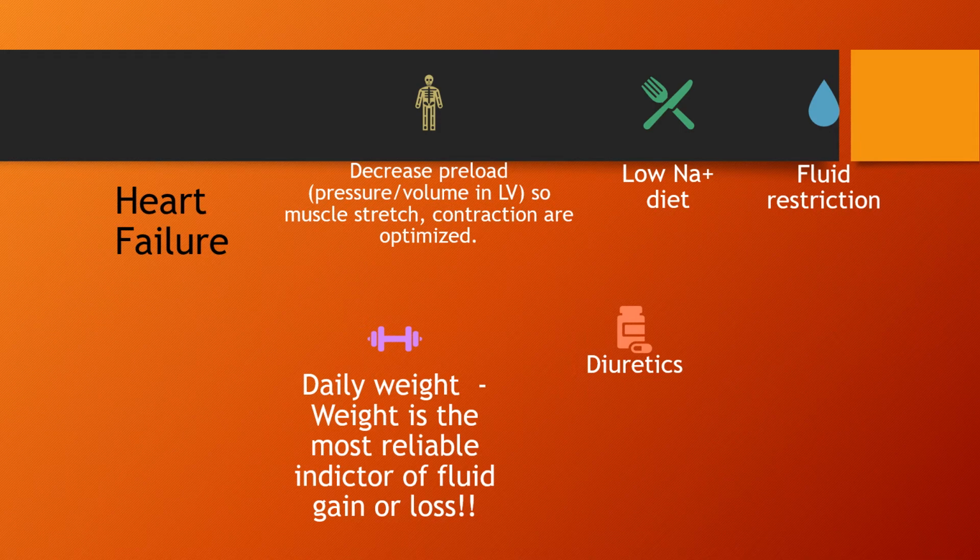Then we have the ACE inhibitors like lisinopril. Their action is arterial vasodilation. Side effects are cough and hypotension, orthostatic hypotension, so we have to be very careful with their first dose. They reduce afterload and prevent the remodeling.